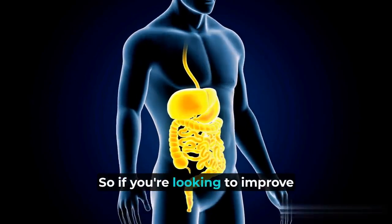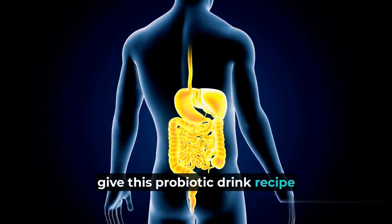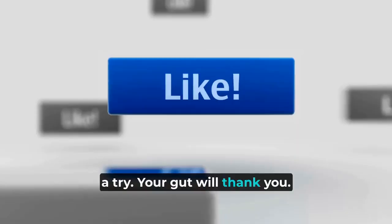So, if you're looking to improve your intestinal health naturally, give this probiotic drink recipe a try. Your gut will thank you.